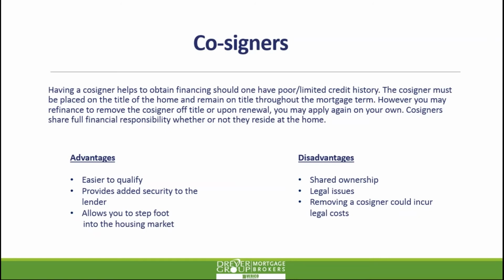A co-signer is also great if you have limited or bruised credit. Typically it would be a family member, and they would go onto the mortgage and on title with you. So they would share responsibility of the home and of course the debt. If you were to default on a payment or on your loan altogether, your co-signer would then be responsible for fulfilling the debt obligation.